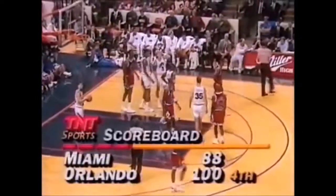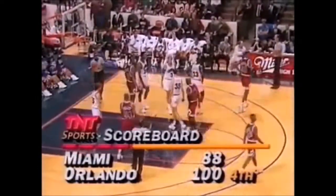Cavaliers on a 7-0 run. They are now down by 5 with 6 minutes to go in this ballgame. Make that 4, down by 4 points. Jordan. Foul away from the ball. Foul is on number 33, Mike Sanders.